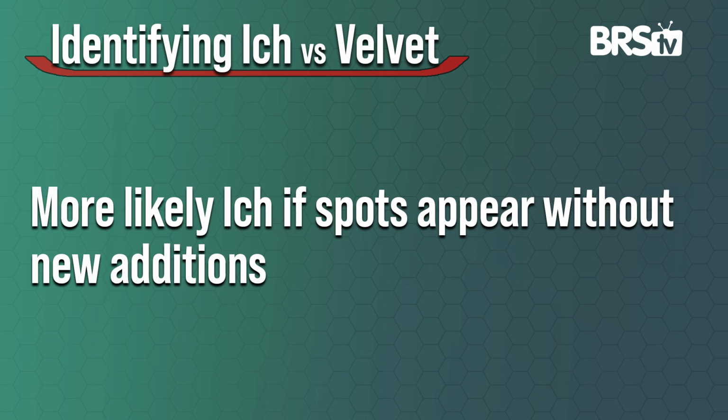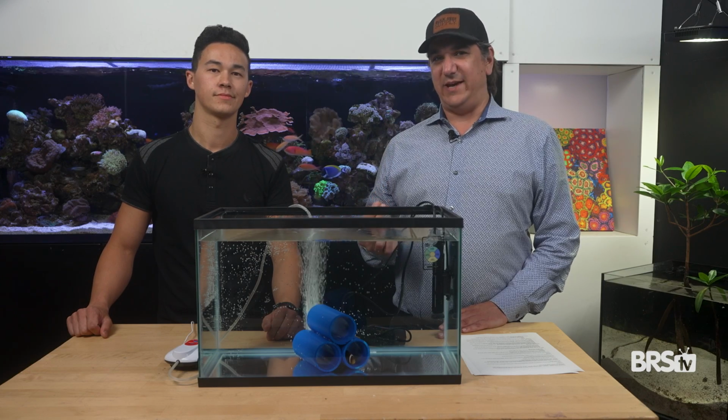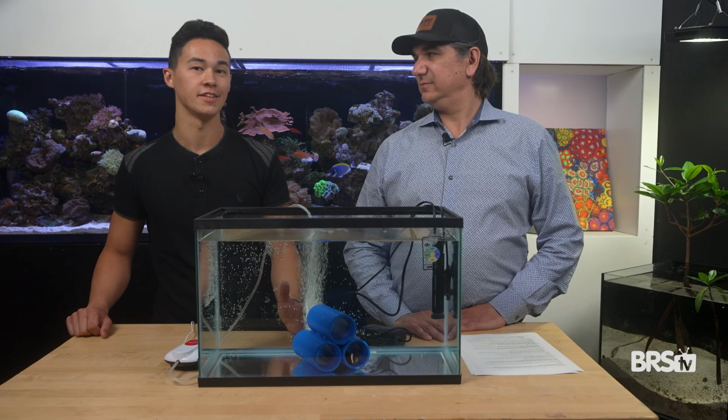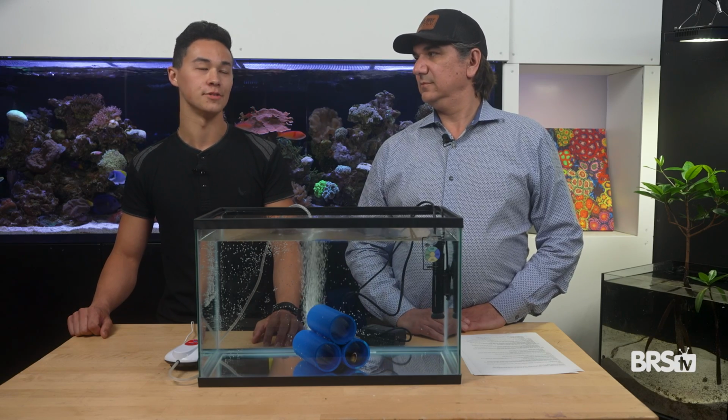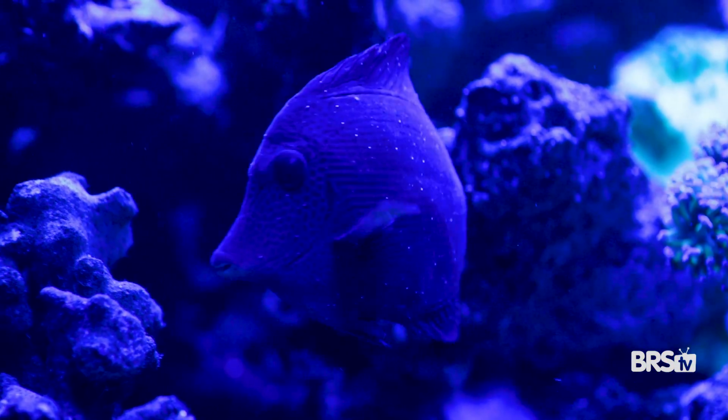Another good tell is if you haven't added any livestock to the tank in a really long time and all of a sudden you start to see white spots, it is probably ick, but why? To be perfectly honest, if you have velvet in your system, it's so virulent that it'll probably take over. It's not the type of thing that's usually masked by a healthy fish. It's so quick in terms of overtaking a system. Ick, not so much. Symptoms can definitely be subdued, especially with a fish that has a really strong immune system.